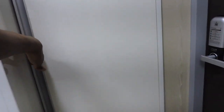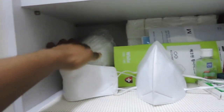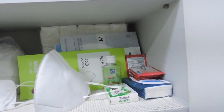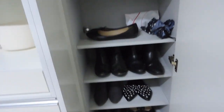So again, this is the door. When you first walk in, there's this huge closet thingy. So open it up. And so, I mean, this is what I'm using it for. I have some towel things here. And I have, like, a whole bunch of face masks. Like, all of these are face masks. And then these are face masks. And I have some wet wipes and stuff that if I need to leave the house, I'll grab that real quick. And then I have my shoes in the bottom. So in Korea, you usually take off your shoes right over here. So I just put my shoes right into this closet. Close the door and hide it all away.